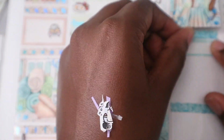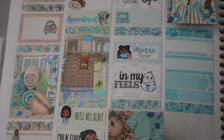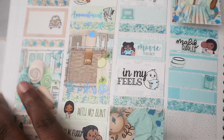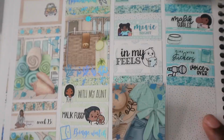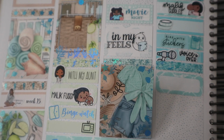Next, I noted playing with some stickers with this Happy Meal mailer icon from the foil bundle and a play with sticker script from Carly Plans. I noted recording some voiceovers with this microphone sticker from Mr. and Mrs. Mintco along with a script from Mr. and Mrs. Mintco. Then I noted eating some salad with this sticker from Valley and Tuma. And then I noted filming a Plan With Me with this Whimsy sticker. And finally, I noted watching more Love Island with the TV icon from Planner Hannah.